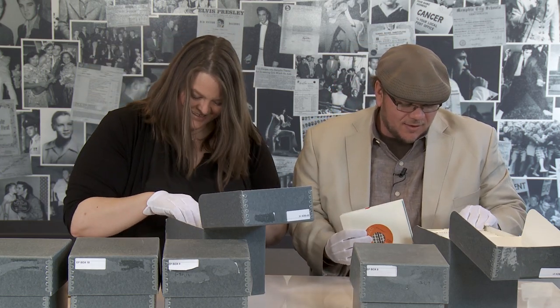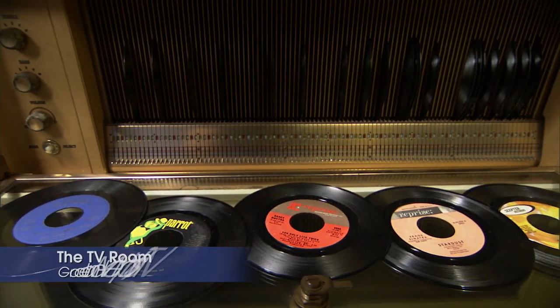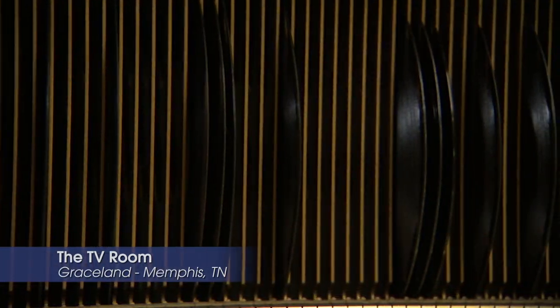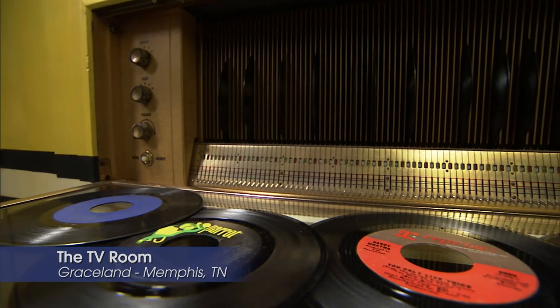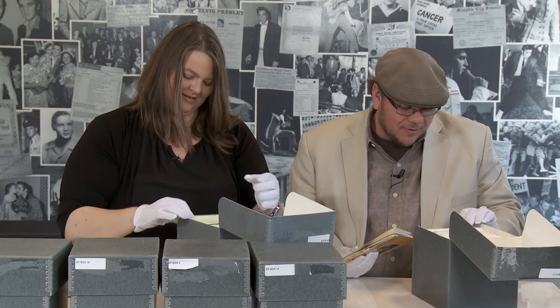We can go hang in the TV room, put them in the jukebox and just listen. That's what we need to do. And that's exactly what Elvis did. We hear stories about folks coming over, and there's a bunch of his records in here now. I've come across Bossa Nova Baby and Burning Love.